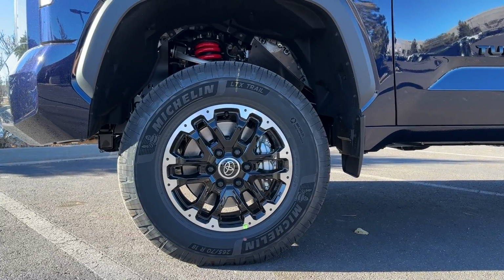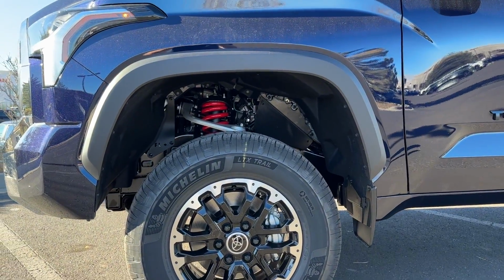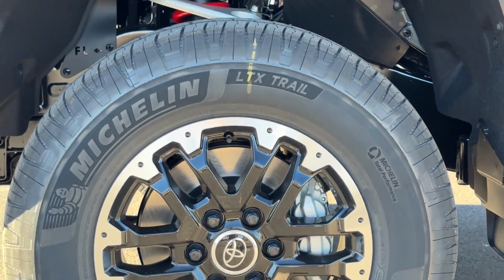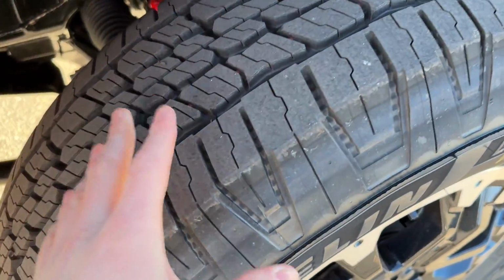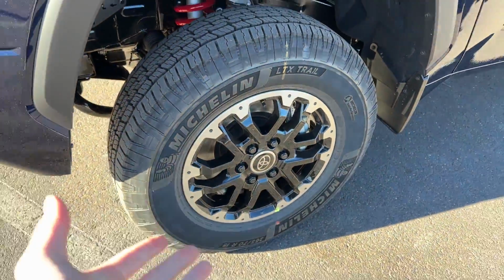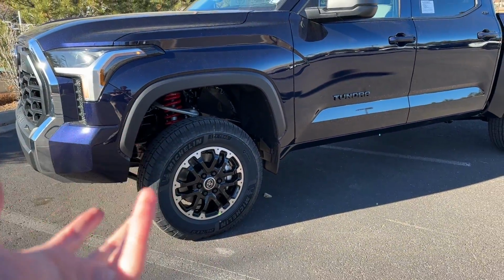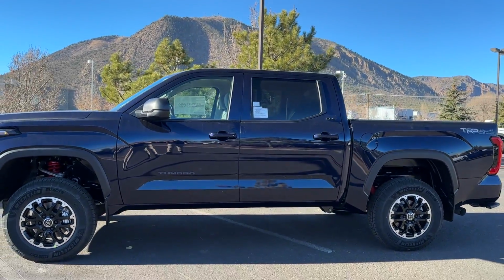Of course, we can't forget these 18-inch wheels with this insanely awesome 3-inch lift kit from the factory. Those shocks look like they're ready to do anything, and you have these special Michelin trail tires with extra big treads on them. I think they absolutely look great on this truck, although I do wish that the tires were a little bit bigger.